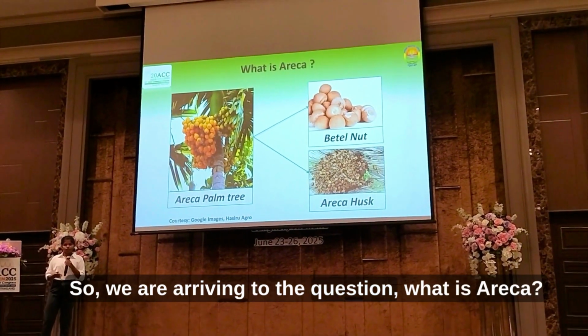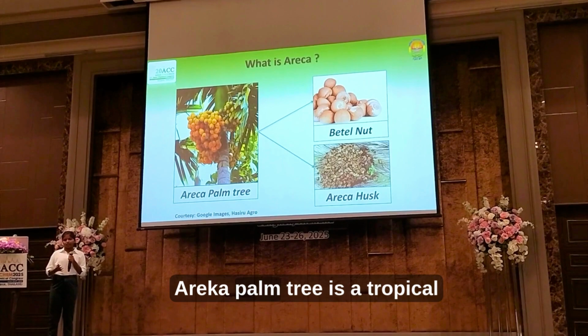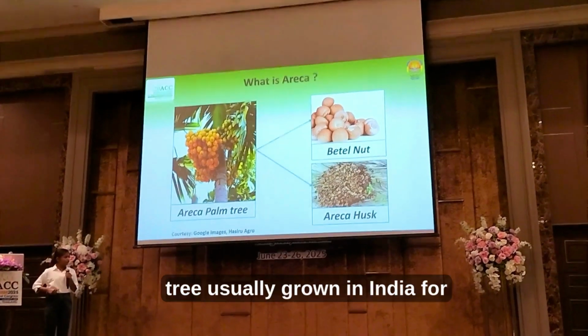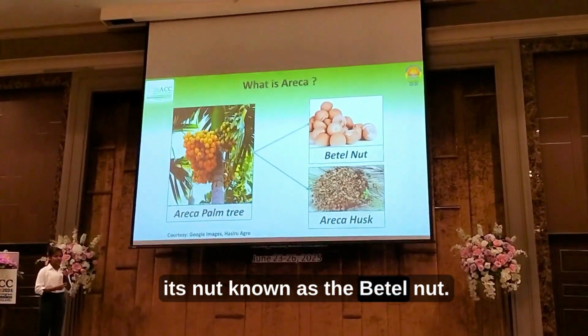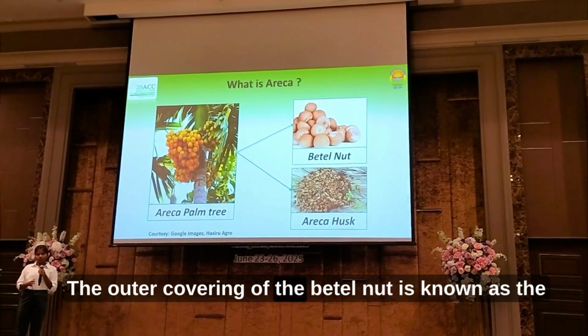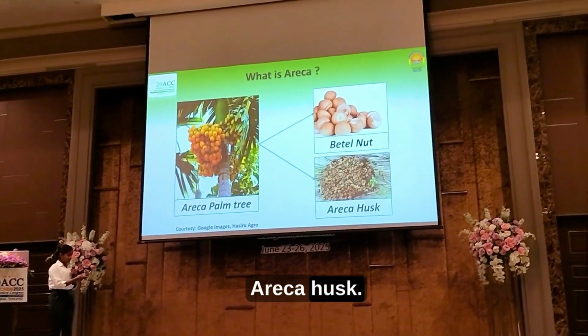So we arrived at the question, what is Areca? Areca palm tree is a tropical tree usually grown in India for its nut known as the betel nut. The outer covering of the betel nut is known as the Areca husk.